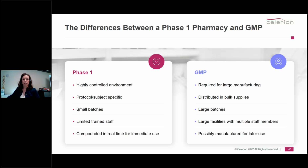In contrast, GMP is required for large manufacturing needs. Batch sizes are large and distributed in bulk supplies. Facilities are large with multiple staff members. Expiration dates are assigned for the products to be used well into the future.